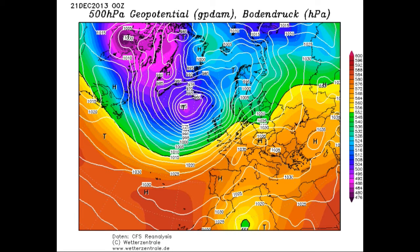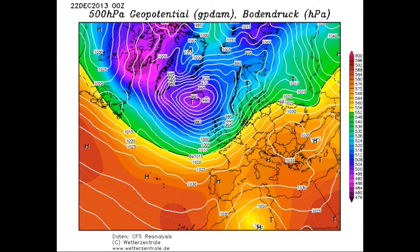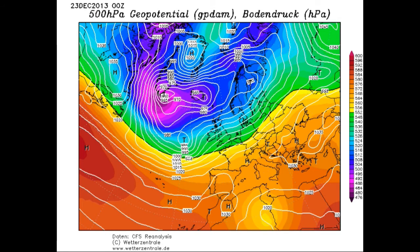But notice over the country we've just got some very tight isobars, so we're under some very strong westerly winds there, so it's still very windy. And then on the 22nd, those winds just intensify. By the 23rd of December, we actually start to get a deep Atlantic storm developing, and this is actually one of the more severe ones of the entire winter.